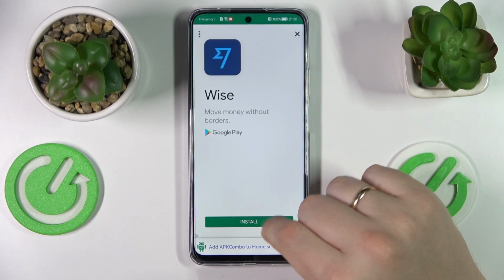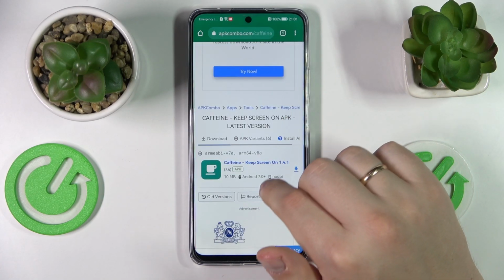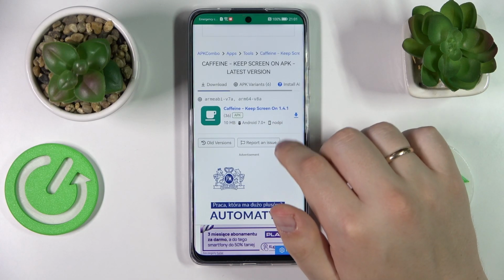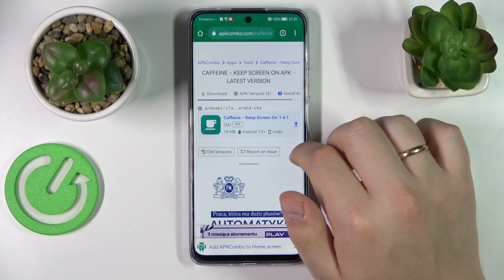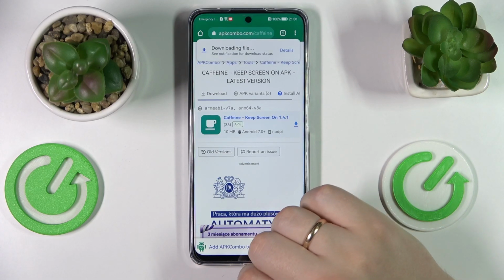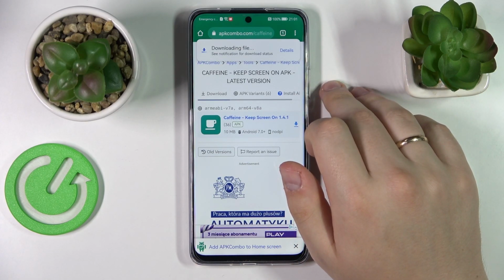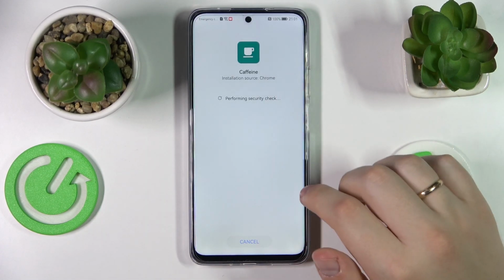Now download the APK file. In here, tap on it once again. Download anyway. Now we can go ahead and open it and install.